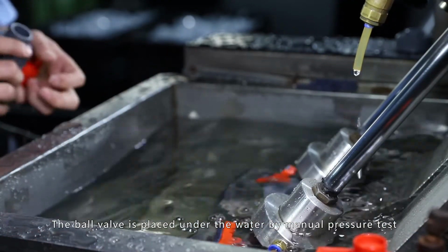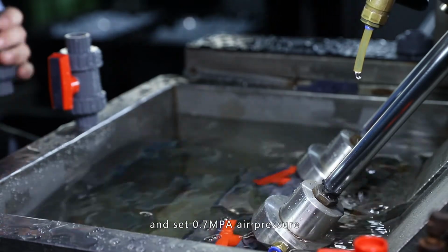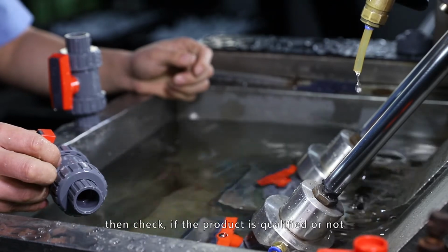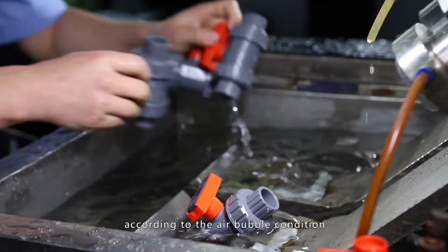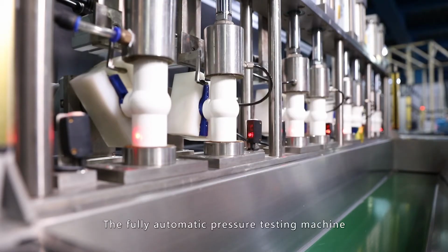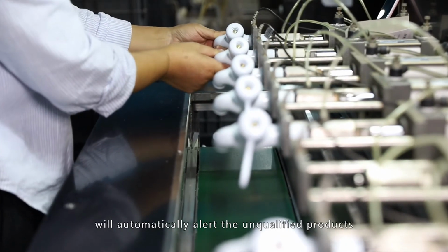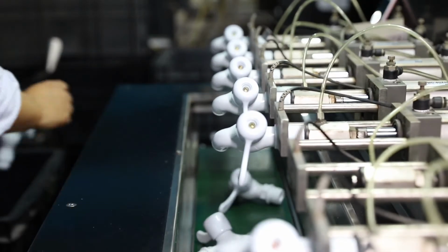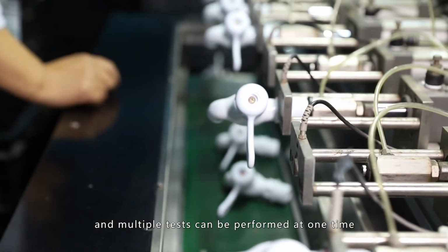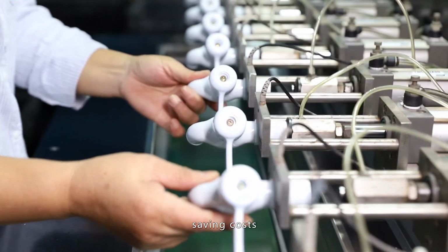In the manual pressure test, the ball valve is placed under the water and set to 0.7 MPa air pressure. Then check if the product is qualified or not, according to the air bubble condition. The fully automatic pressure testing machine will automatically alert the unqualified products, making the operation more convenient, and multiple tests can be performed at one time, saving costs.